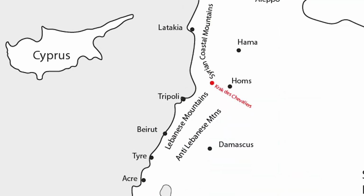Now, the Crusaders didn't build this castle. They took it over early on in their conquests, but then in the 1140s, in either 1142 or 1144, it was given to the Hospitallers, like so many castles either given to or built by the military orders, so that they could maintain a defence of that frontier zone. And so the Hospitallers took over the castle and then built it up.